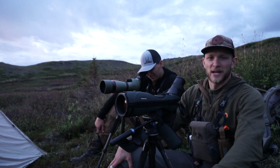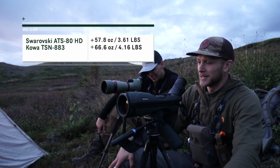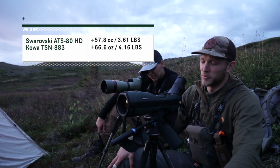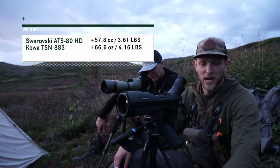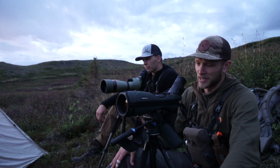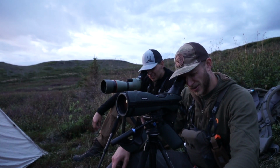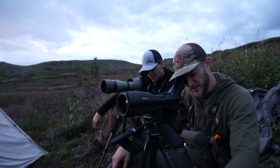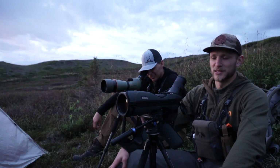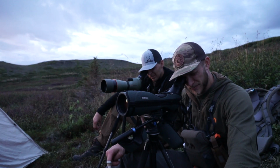Yeah, and we'll list the specs. I don't know them off the top of my head, but I think the weights are pretty darn similar. And we're running the newer Exo Mountain Gear packs, and both spotters fit into the side pouch of the pack just fine. So even being the 88 millimeter, no problem sliding that thing right in the side pouch. And then this 80 with the stay-on case, same thing, slides in no problem. Really a great setup to have the spotter on one side and then the tripod slid in on the other. It all fits pretty nicely and balances the weight well.